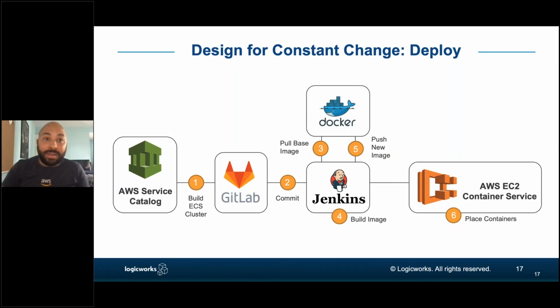Let's take the example of an ECS cluster for some containerized environments. The Service Catalog is going to actually build out that infrastructure that builds the ECS clusters, and then GitLab is going to be our Git repo where we can both store our versions and also deploy the code in a CI/CD fashion, right? It pulls down that base image from Docker, builds the image, pushes the image over to AWS, and then puts it in the orchestration service that we just mentioned, ECS.